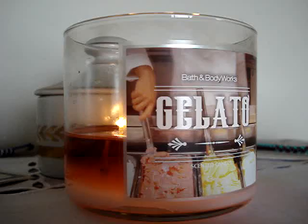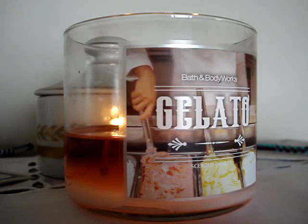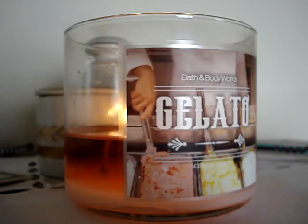The notes, raspberry, strawberry. I mean, sure, but I don't know. You can't really smell anything to give an accurate judgment, but that's just me. This doesn't smell like gelato at all. No ice cream. It's just not. So that's pretty much it. It's a disappointment all the way across the board.